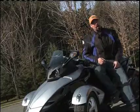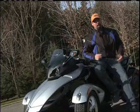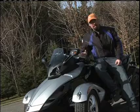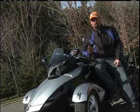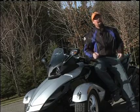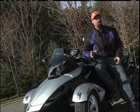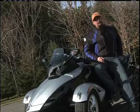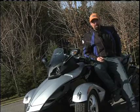The experience on the track taught me more about the Spyder than any road test I could have done, and I learned a couple of important things. Number one, that this thing is really easy to ride and ride fast. But the second thing I learned is that the active handling control of the Spyder carries a pretty big ruler, and it's kind of like having your mom or maybe a nanny sitting on the seat behind you.